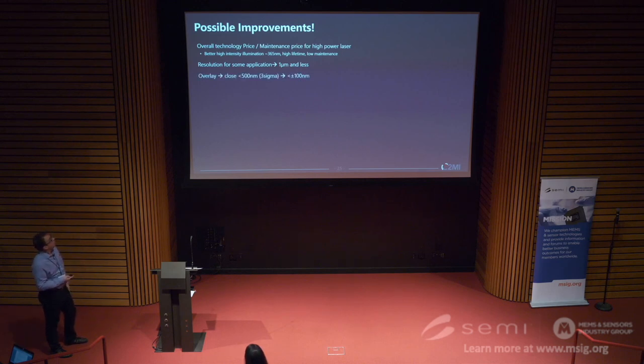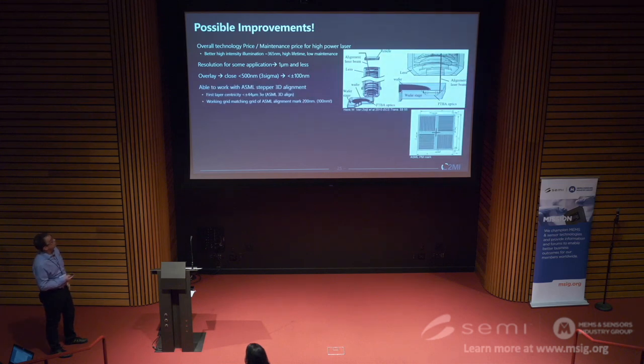that path. Overlay could get a little bit better, that's something maybe to look into, because they have such a good machine with interferometer stage, and companies in the 90s were doing like 100 nanometer overlay, so I guess it's possible. Being able to work with a 3D SML stepper is something we have to do for advanced MEMS, and it's kind of limited because of the way the SML is constructed with a 3D, so it's going through the stage and with a very, very small window, that requires a first wafer centricity, so the first exposure needs to be repeatable within 45 micron, and that's really, really hard, so maybe something possible.